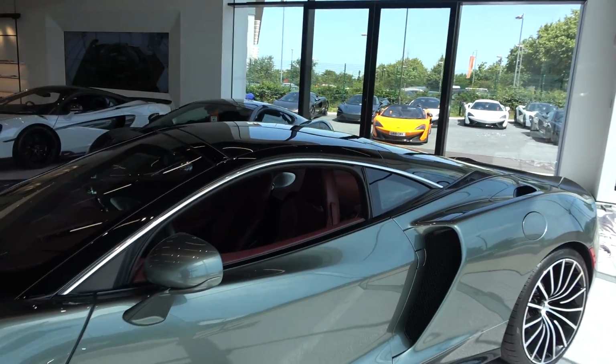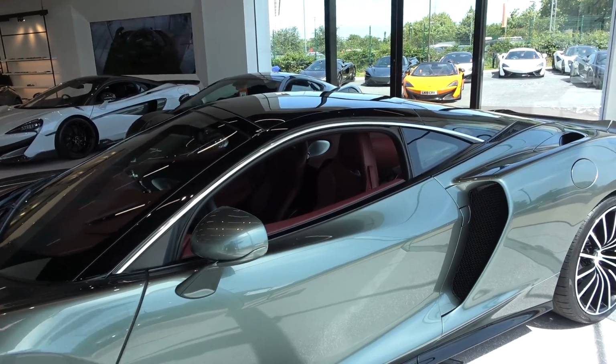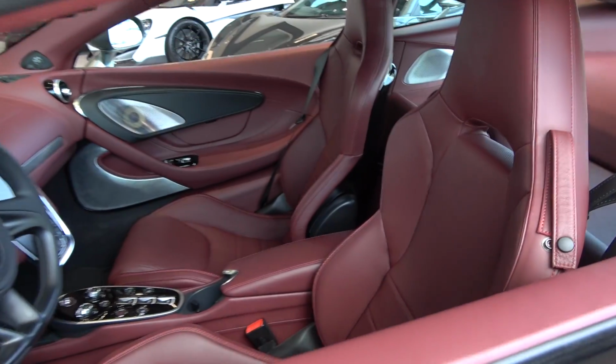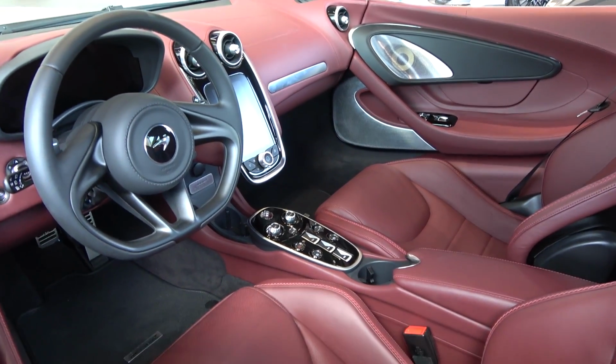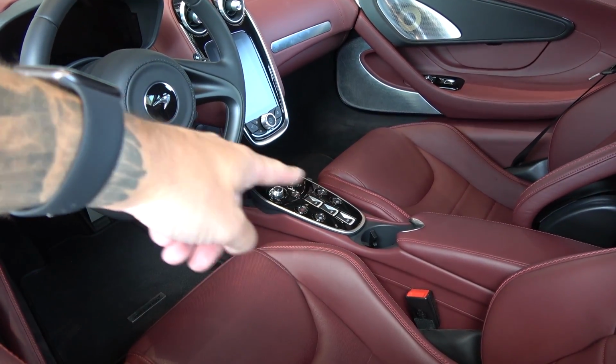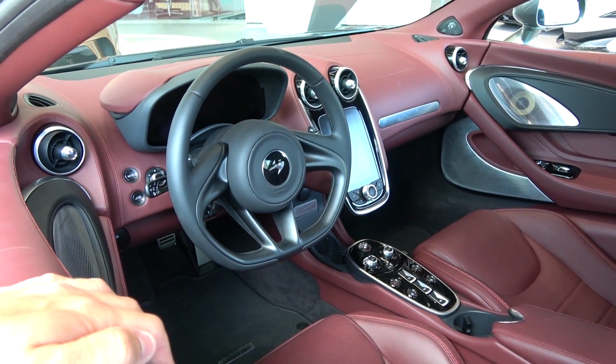This car is all about comfort and luxury over long distances. So the interior you can see is full leather, a whole load of space back there, which I will show you. I'll open up the tailgate there, and then from a center console point of view, that whole design there is new, but then everything else is quite familiar from a McLaren car.